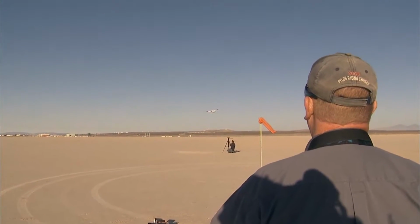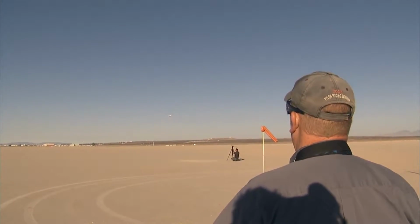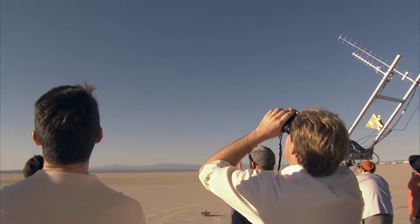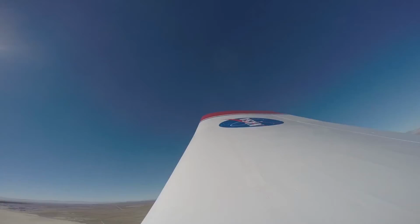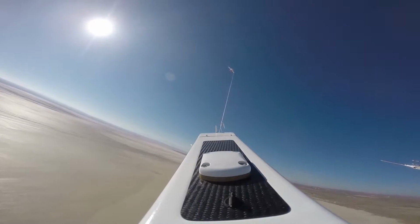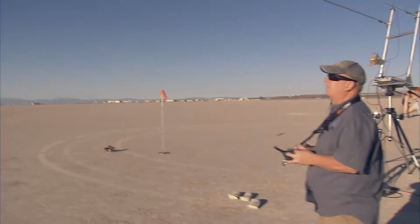Takeoff 720. Thank you. Everest Tower, NASA UAS is airborne, work area surface to 3,000 feet. All right, Red, move the radius, 500 foot radius, and then move it closer to you. Perfect. Holding 55 knots, capturing, climbing to 3,000. Hand off to pilot. And I got it.